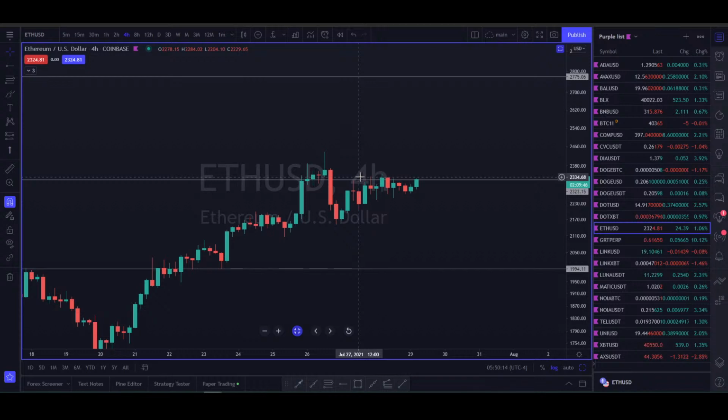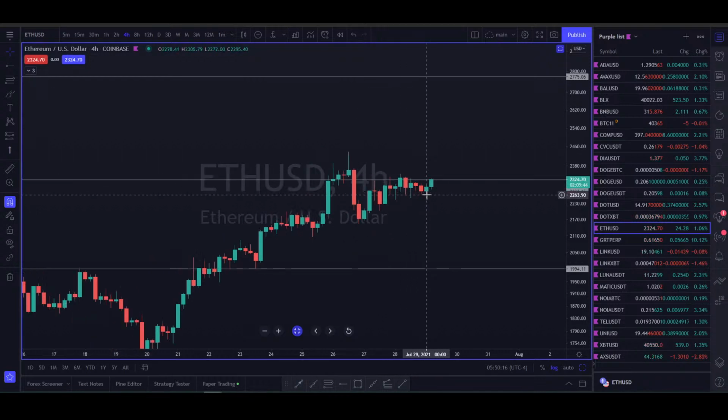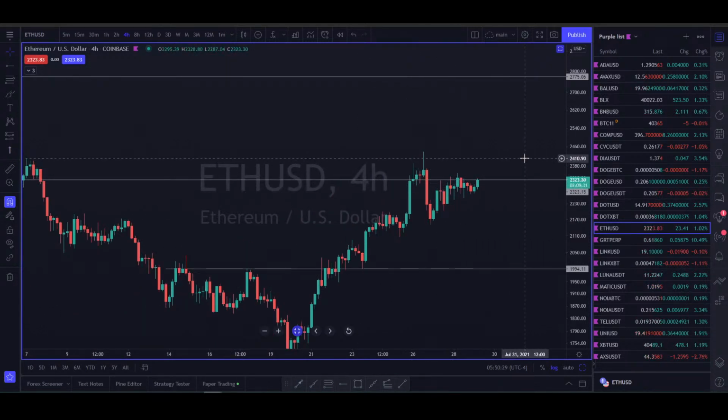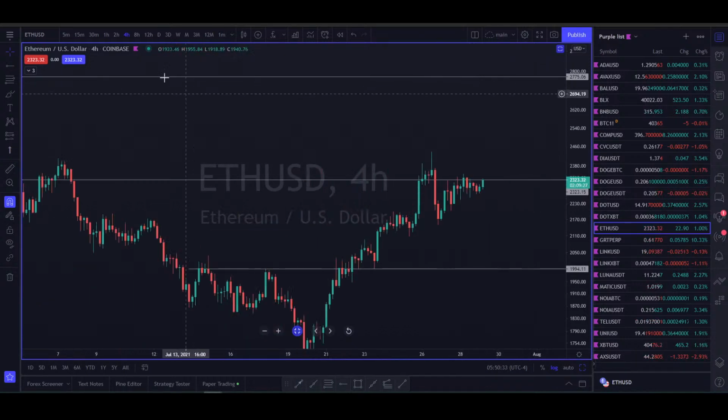You have tested resistance twice. You are coming back in for a third attempt. The bulls are getting more confident as they keep pushing support levels up. Right? The support levels are going up. That's bullish. So we are looking for a breakout of this area, and then we want to see if we can come back and get a support test.